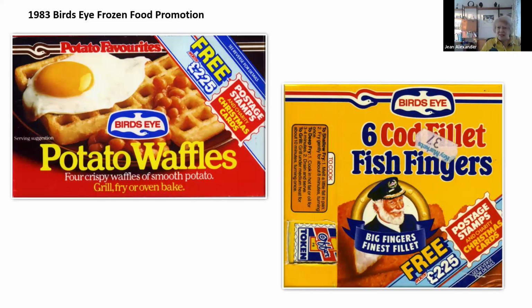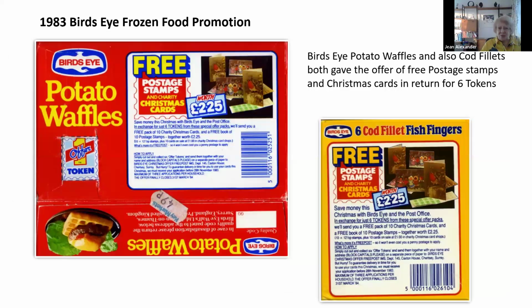I kept the packet, put it away in a box, and later on, when I mounted this, I must have bought it at Key Markets, which was one of our local stores, at 37 pence. And with Vicky, at this time, she would be about 4, and fish fingers and potato waffles were part of her diet. Now the Bird's Eye frozen food promotion gave you Christmas cards.